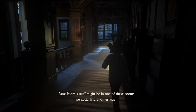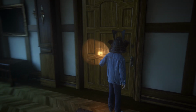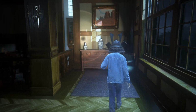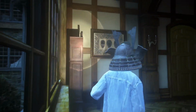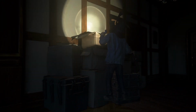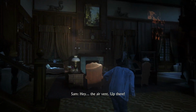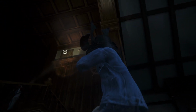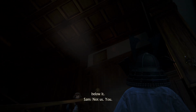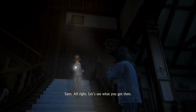Locked. Mom's stuff might be in one of these rooms. We gotta find another way in. Hey, the air vent. Up there. Oh, yeah. That could get us into the room below it. Not us. You. What? I can't fit in there. Can you handle it? You kidding me? Can't handle it. All right. Let's see what you got, then.